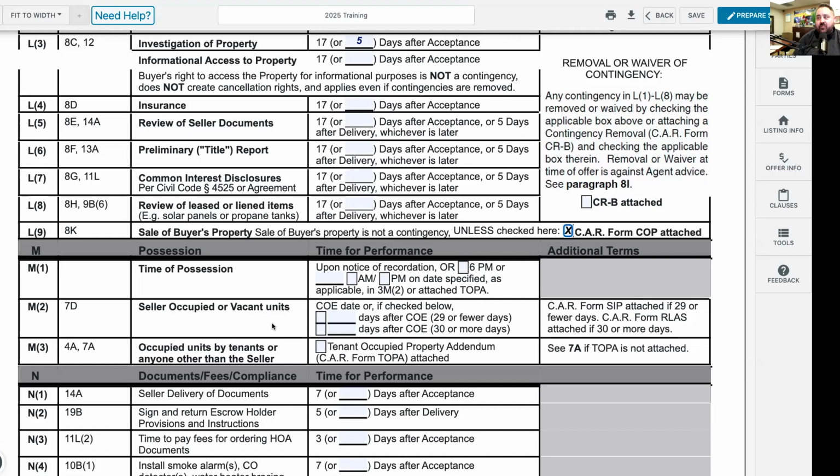The seller occupied units, this is what we're going to talk about now, about how long the seller's going to remain in possession after the close of escrow. So if we look at here, close of escrow date, if we don't check anything off, this and this are the same thing, right? The time of possession, the time of occupancy, same thing. But if the seller is in possession, we're going through that right now, Abel. So if the seller is going to remain in possession of the property after the close of escrow, it's something that you guys as buyer's agents should do automatically.